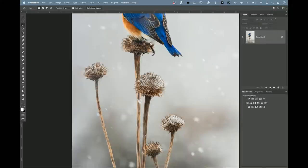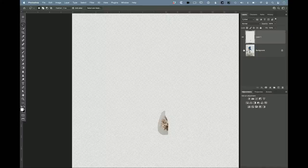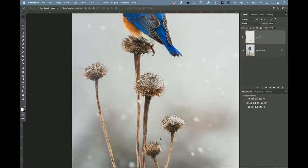Whoops, a little bit more. All right, and press Command J. So you just have this, and it's floating on its own layer. I would just take it over here and scale it to where it looks right. It looks like it should be brighter.